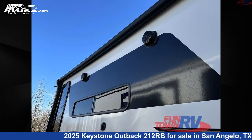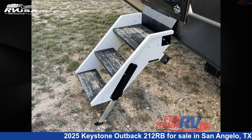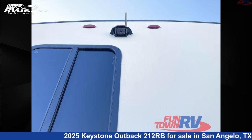This new Keystone features a tobacco interior, sleeps 4, and has a slide-out. The floor plan layout of this travel trailer features a front bedroom and a U-shaped dinette.